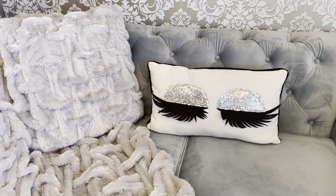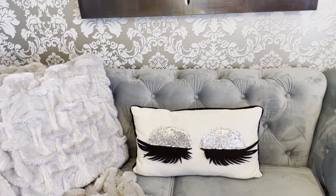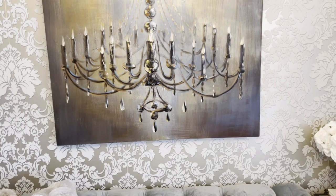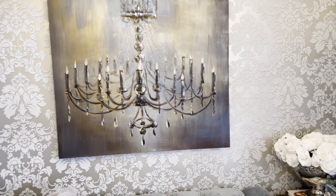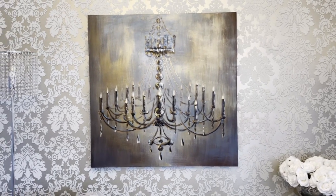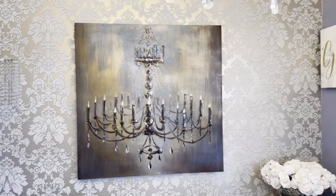Now, you know your girl Chelle absolutely loves chandeliers. I have quite a few of them throughout my home, guys, and I just think they're so sparkly and glam. So when I saw this particular canvas, I knew it was the perfect colour to go in my home office.